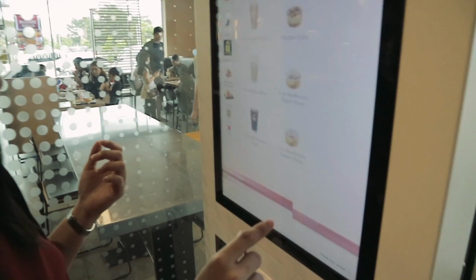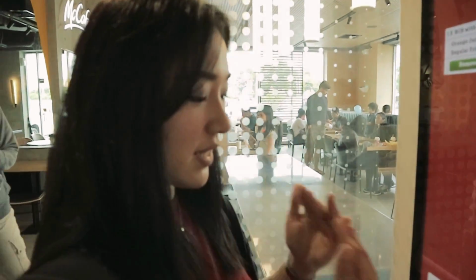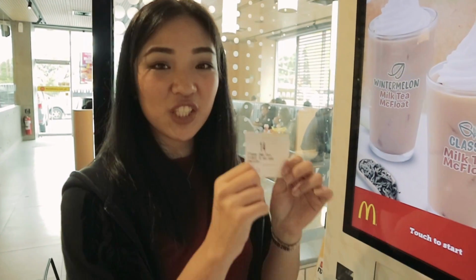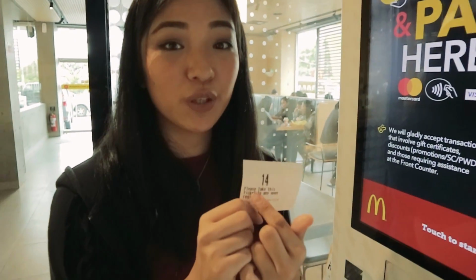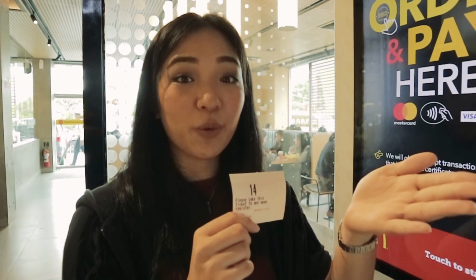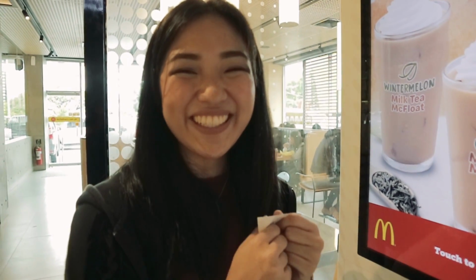Ayan. Kapag tapos na tayo mag-order, we can select proceed to checkout. And after mag-order, when you click proceed to checkout, maglalabas siya ng ticket and yung number mo sa queue. And I guess we just have to wait na lumabas yung number dun sa main screen. I'll show you later. And then, kokolekta natin yung order. Since magbabayad tayo ng cash, we will go to the counter to pay cash. And papakita natin yung receipt natin.